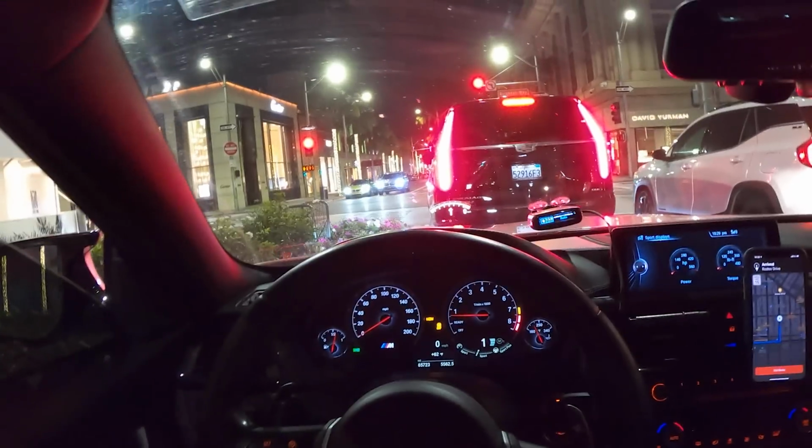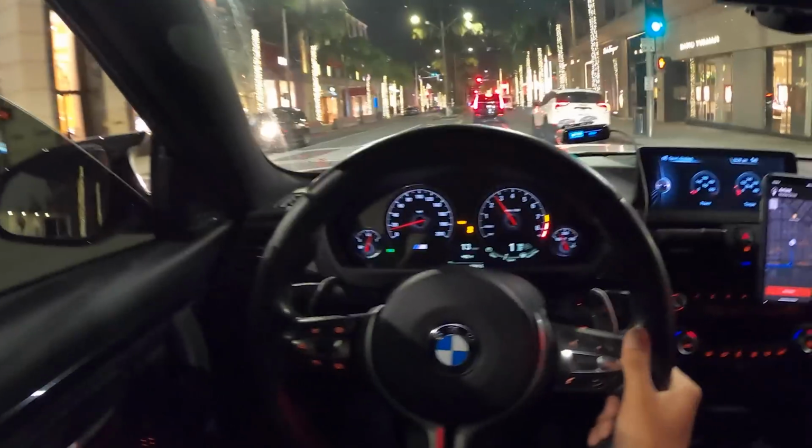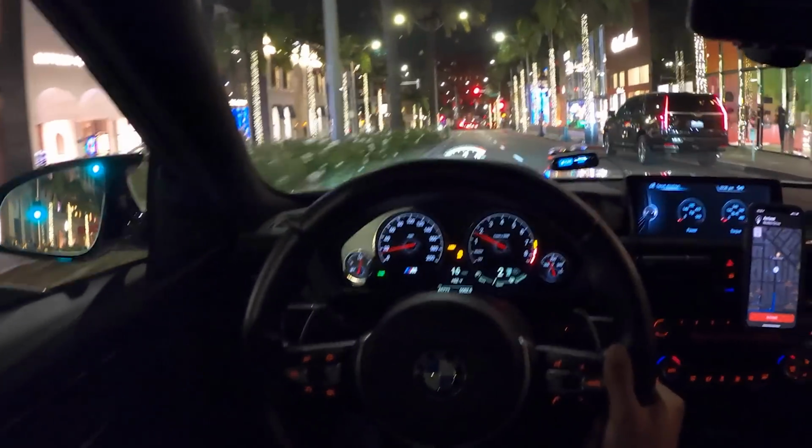What's that? F82 M4 Austin Yellow. What is this? What is this? Dude, only on Rodeo. They're having a silent rave?